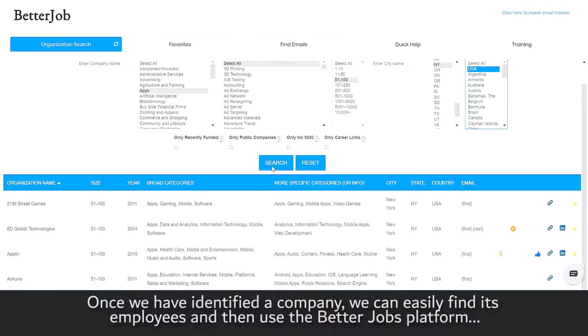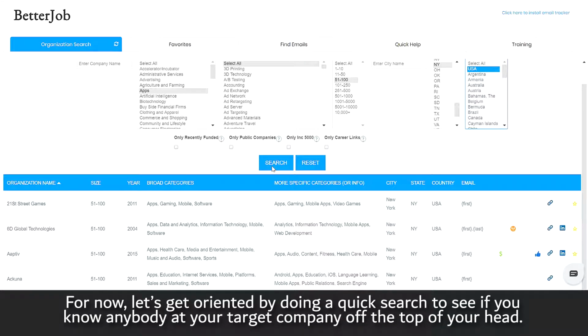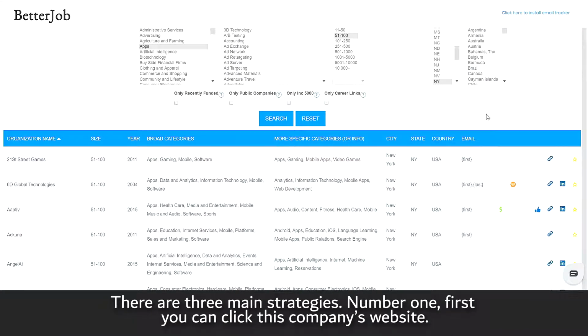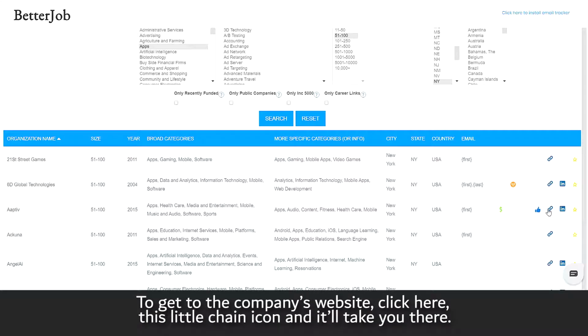Here's why. Once we have identified a company, we can easily find its employees and then use the BetterJobs platform to get their email addresses, which we will break down in another lesson in the future. For now, let's get oriented by doing a quick search to see if you know anybody at your target company off the top of your head. There are 3 main strategies. Number 1, first, you can click the company's website. To get to the company's website, click here, this little chain icon, and it'll take you there.